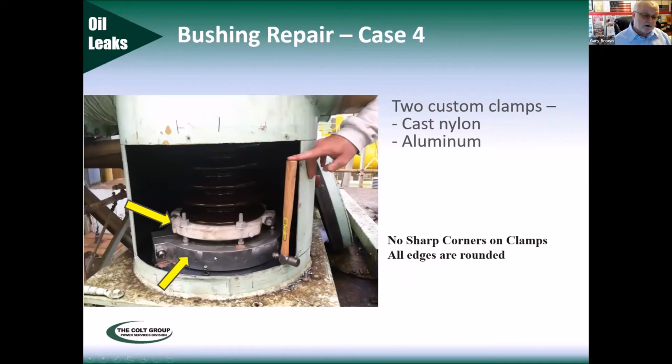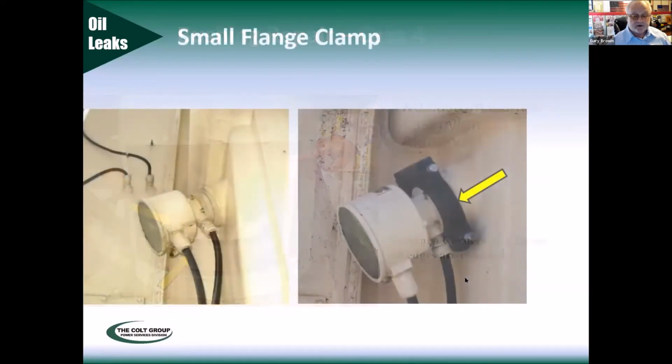This was one where we were okay with an aluminum clamp on the bottom, but then the leak moved and it was leaking between the porcelain and aluminum. So we had to go with a nylon clamp and we figured out a way to attach it. So we went with a double clamp that way on this one. And on all our clamps, we make sure there's no sharp edges or corners. So we'll have them all ground where they have a curve to them or they're rounded.